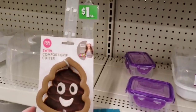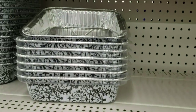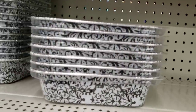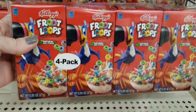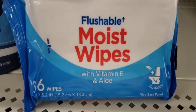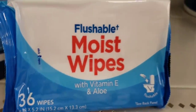And of course, I gotta show you the poop cutter. Comfort grip. These are one of the little tin containers. Fancy design. Looky here, you get 4-pack of Fruit Loops. These are great snacks to keep in your car. Not for only kids, but for yourself. How about some flushable moist wipes? You get 36 of them. I personally don't flush them, but 6 inch by 5.2.